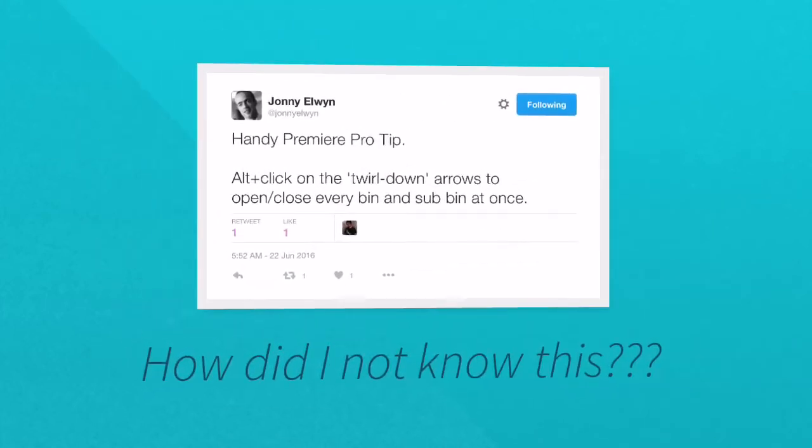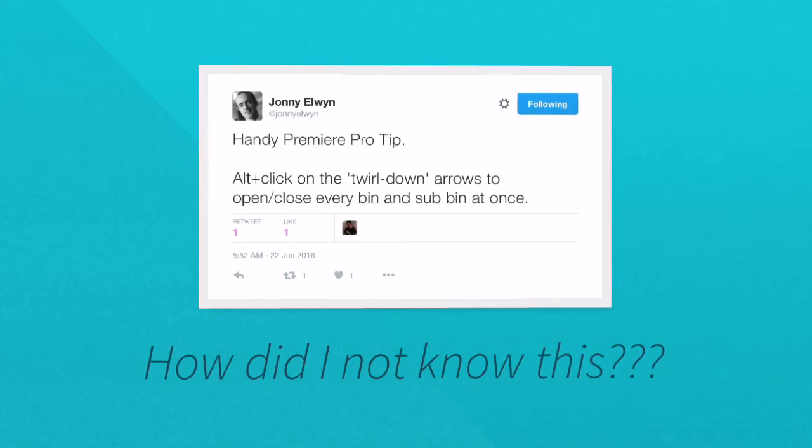Here's a really sweet Premiere Pro tip from Johnny Elwin. See, if you're like me, I did not know this. Johnny here tweets out, handy Premiere Pro tip. Alt-click on the twirl down arrows to open, close every bin and sub-bin at once.